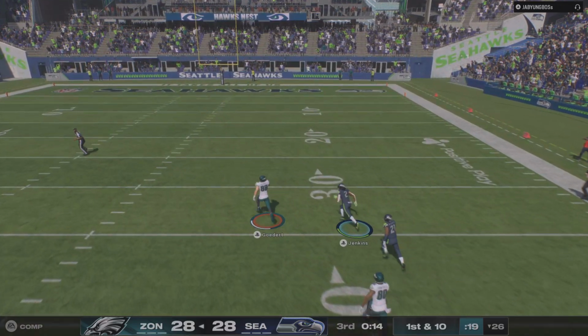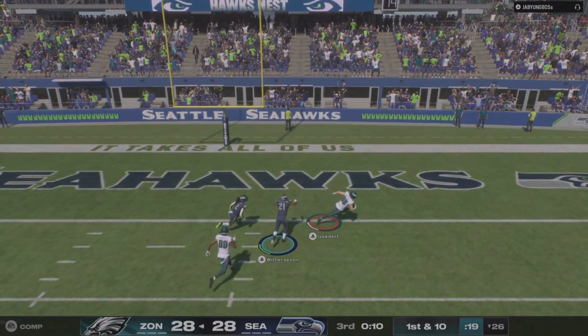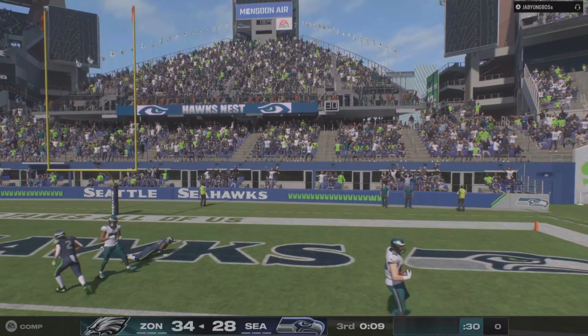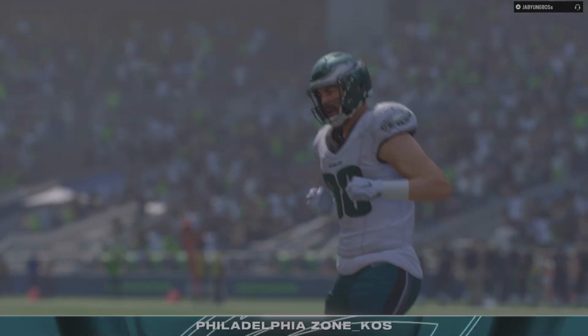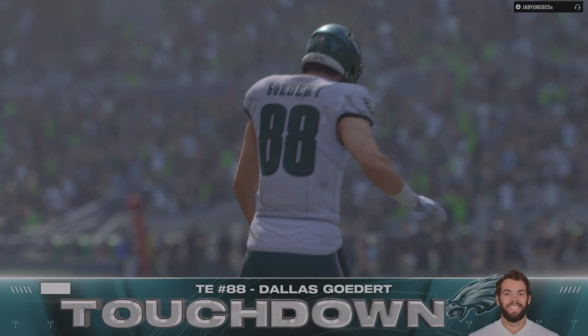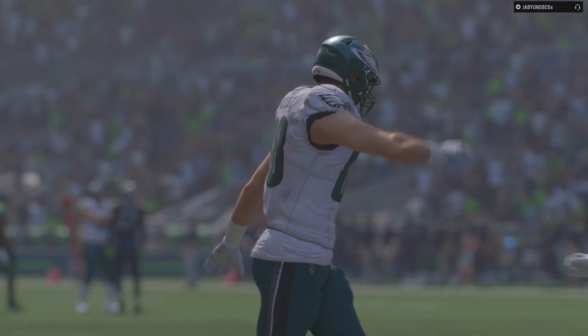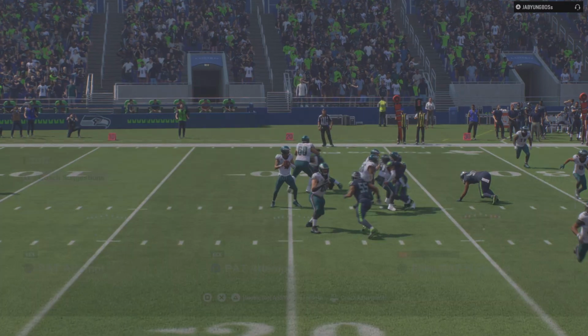Yeah, how about that? And now off to the races, down the right side. Touchdown, Philadelphia. Dallas Goedert with his 2nd touchdown of the afternoon. And the Eagles have taken the lead here in the final seconds of the 3rd quarter.